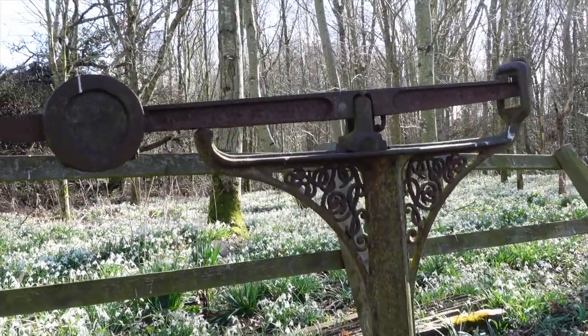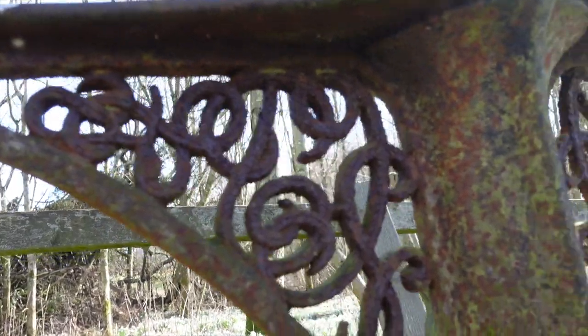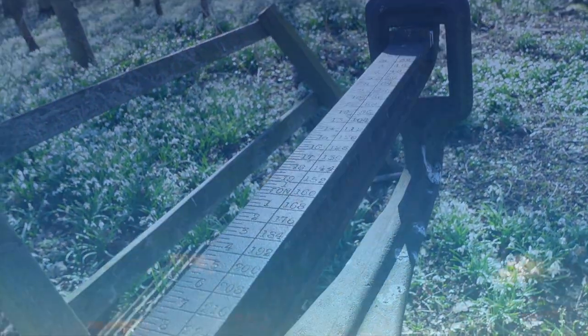This old wave bridge here, it's beautiful. And the ironwork here, the intricacy of the new iron, it's amazing. The old imperial scale.